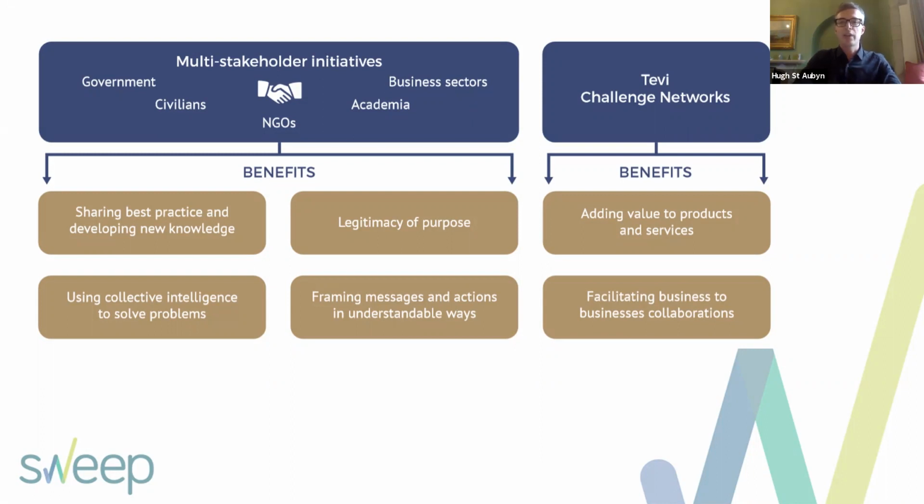And TEVI has really started operating at the leading edge of MSI practice, moving away from policy setting and standardization to reduce environmental impacts, to working with businesses to improve the value offer of their products and services so that they actually benefit the environment. They don't just mitigate against the harmful impacts. And as well as that, TEVI also facilitate business-to-business collaboration, which enables a coordinated approach to addressing specific environmental problems.